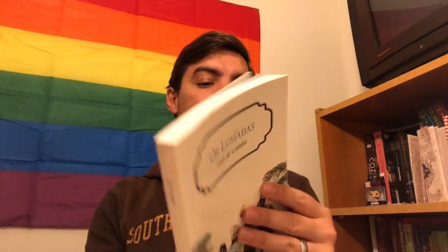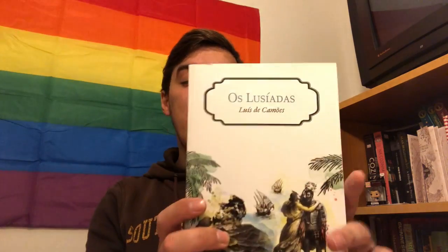It's about our story in Portugal, how we found all of the places in the world, because we started sailing and discovering things. So this is an amazing story. This is about the journey from Portugal to India, and it's so good. Oh my god, it's my favorite book. I read this at school and it's mesmerizing how amazing the book is.